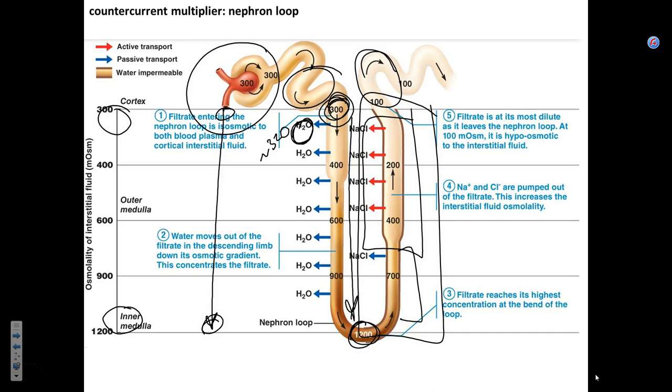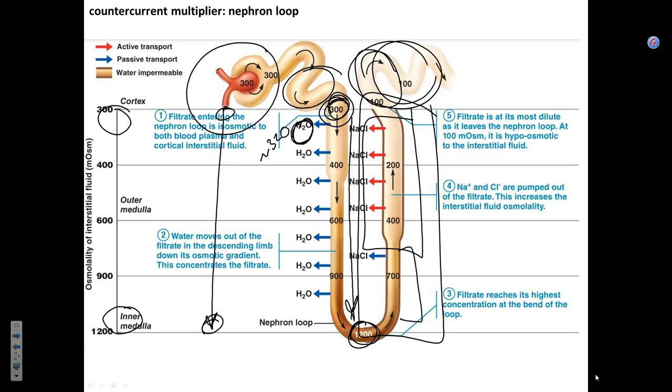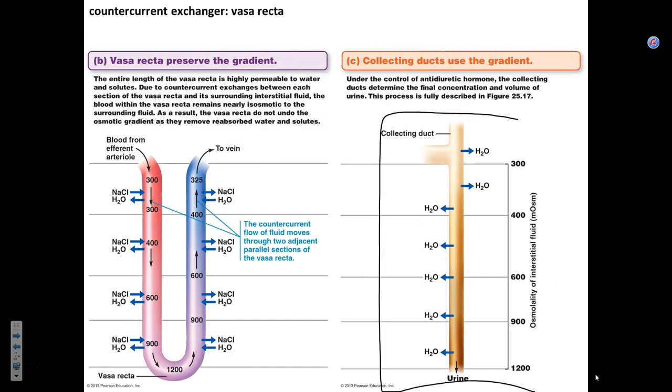So, basically, when filtrate passes through the nephron loop of a juxtamedullary nephron, it loses water and sodium chloride, which significantly decreases its volume. Okay? Now, I'm going to talk about the vasa recta separately. I want to continue. So, that really diluted filtrate, after the distal convoluted tubule, enters the collecting duct.